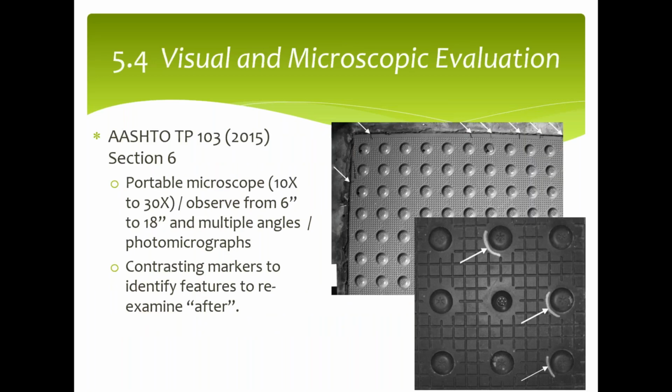So here's an example of visual and microscopic evaluation. You can see there's degradation here along the side of the product, and around the domes themselves that may lend itself to problems in the field later with early failures.